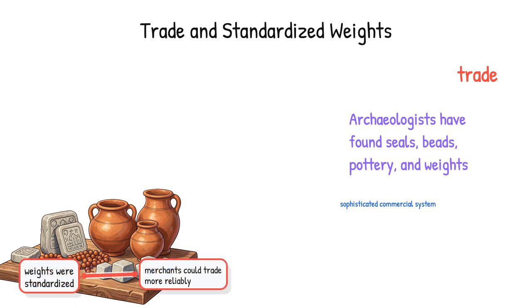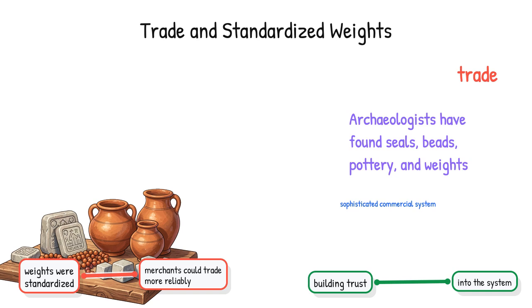This is where their civilization becomes especially impressive. They weren't just building cities, they were building trust into the system. If a weight always means the same thing, trade becomes faster and less chaotic. That kind of standardization is one reason complex economies can grow.